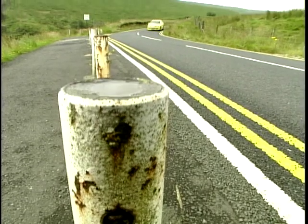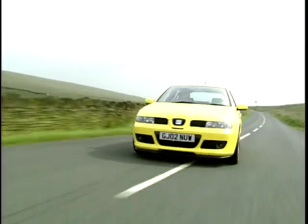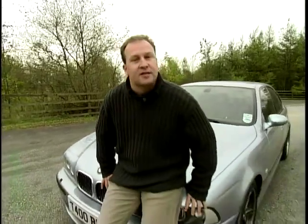But what isn't ugly is the price of both cars, both under 21 grand. But if that is still not in your price range, then there's an alternative out there in the shape of the Seat Leon Cupra R. It's got 210 brake horsepower, has a top whack of 140 miles an hour, and the best bit is it costs under 17 grand. Well, after the break, we'll have a review of the Cupra in our alternative car test.